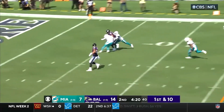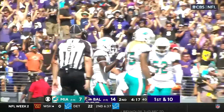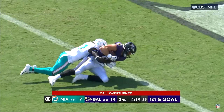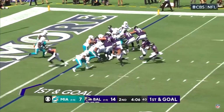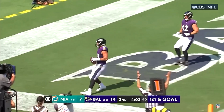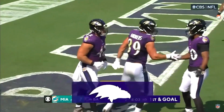Wow, what a catch. Touchdown, Andrews. Andrews is an elite tight end. Touchdown, 26 yards. The touchdown was overturned. He had a knee down, you can see. I know, Jackson's mad. Good block by Davis. They gave it to him, though. Andrews does get his touchdown, and the Ravens are up by two touchdowns on Miami.